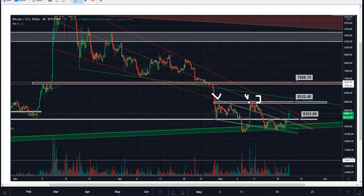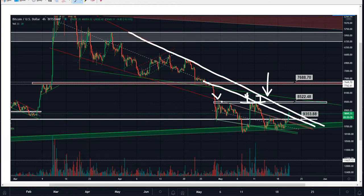Look at how many wicks are here. A lot of wicks, lots of pressure to the downside, signaling that there is significant sell pressure to push the price and keep it below this $8,500 zone. So if we are able to break this zone, not only have we broken the last of the descending zones, which is providing sell pressure within the market, alleviating any real sell pressure left, so then that would create a good solid move to the upside.